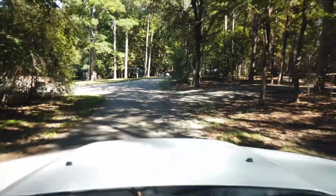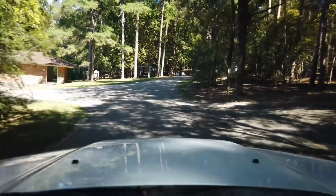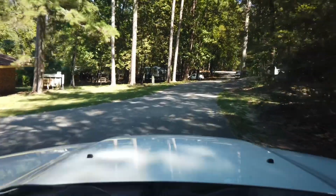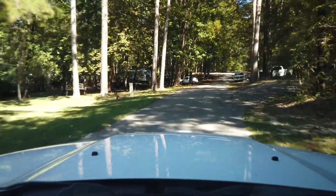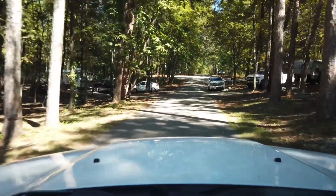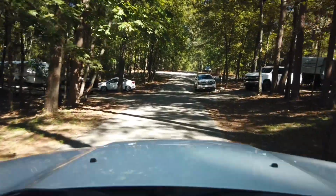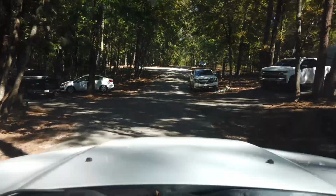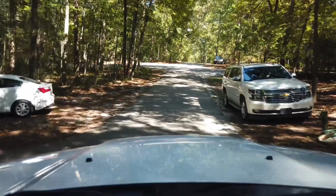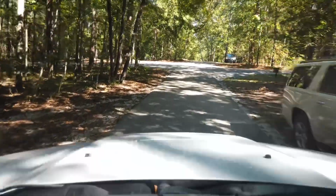Site 99, 98 on my right side. They're not bad at all. We prefer the water view, which is where our camper is. But they're very shady and quiet back here. Let's see, on the right side is site with that white truck and that SUV, site 87.